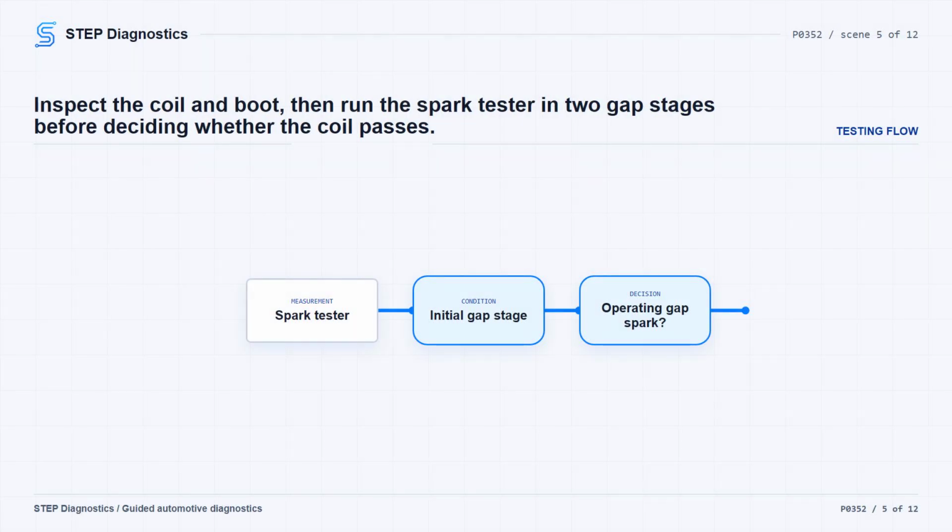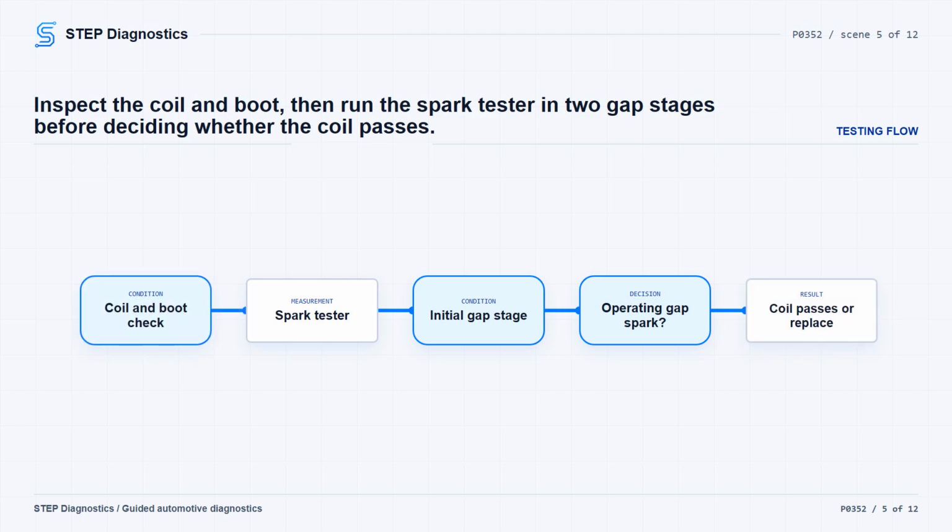For the coil function check, leave the ignition off and inspect the coil case and boot closely. Look for carbon tracking, cracks, torn boots, or a boot that is not installed correctly. Remove the suspect coil from the spark plug and connect the adjustable ignition spark tester THX 458 or an equivalent. Reconnect the suspect coil connector. Set the spark tester to 40 kV and crank the engine 3 times. Then set the tester to 25-28 kV and crank again while monitoring spark.